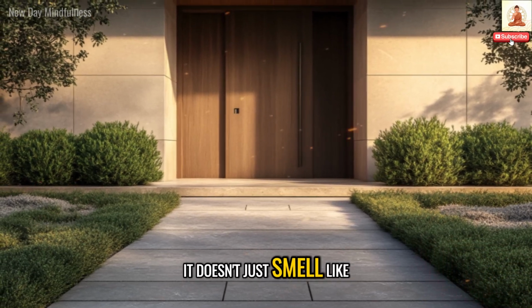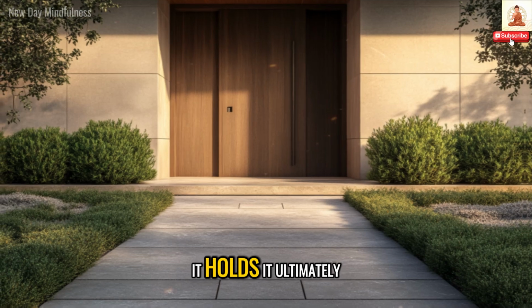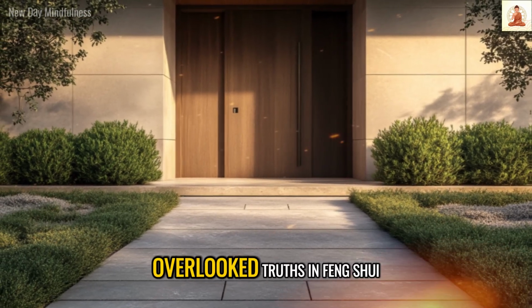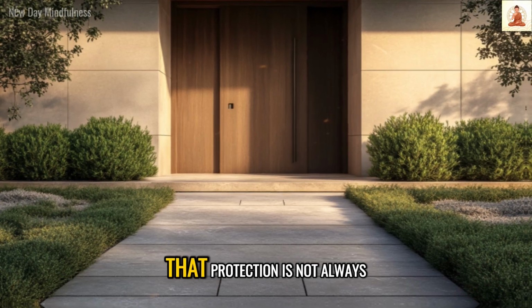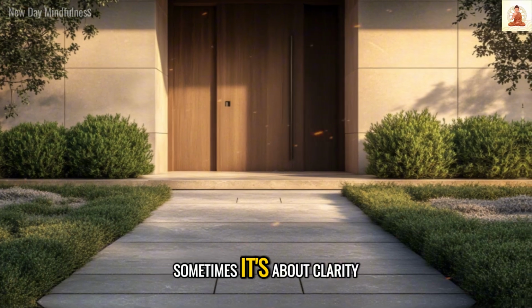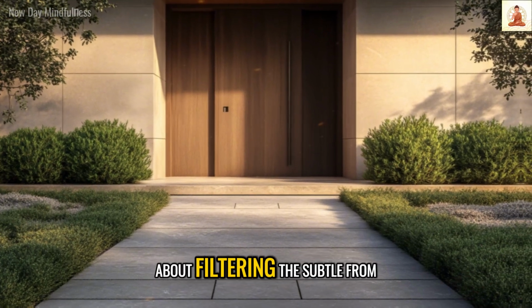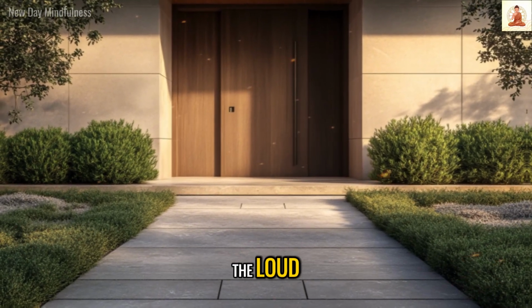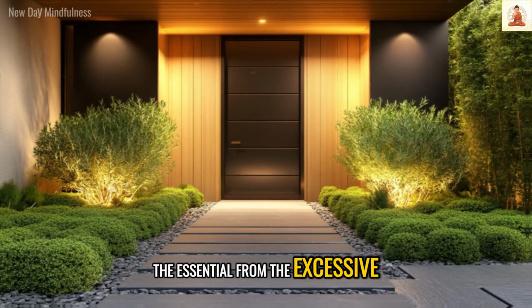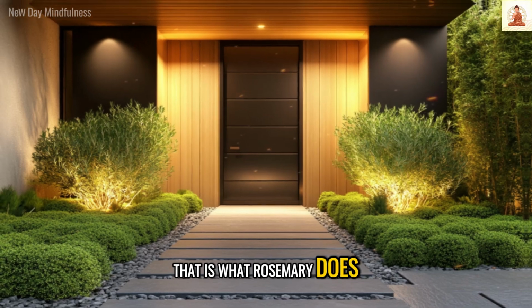It doesn't just smell like clarity, it holds it. Ultimately, rosemary teaches one of the most overlooked truths in Feng Shui, that protection is not always about defense. Sometimes it's about clarity, about filtering the subtle from the loud, the aligned from the draining, the essential from the excessive. That is what rosemary does best.